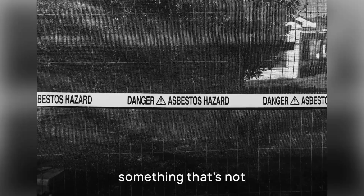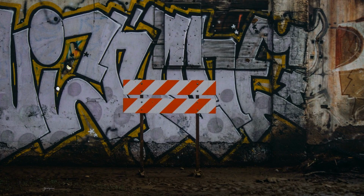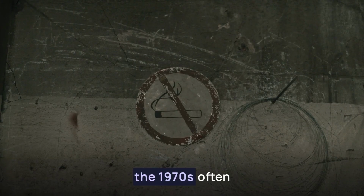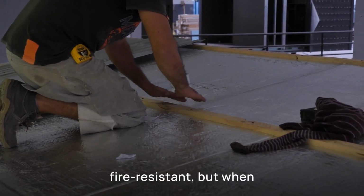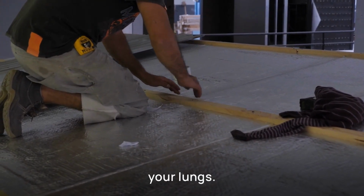Now, here's something that's not just costly, but could also be a health risk. Materials like asbestos and lead paint. Homes built before the 1970s often contain asbestos in materials like roofing, insulation, and floor tiles. It's durable and fire resistant, but when disturbed, it can release fibers that are harmful to your lungs.